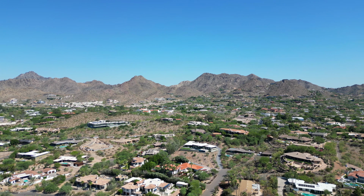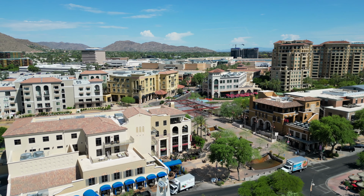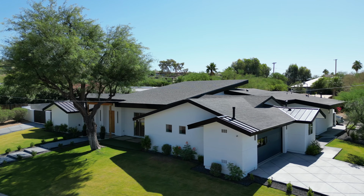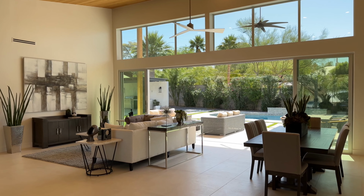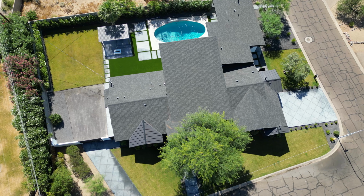Today we are in Phoenix, Arizona, completely surrounded by the luxurious city of Paradise Valley. You have beautiful views of Camelback Mountain and we're just a stone's throw away from shopping, dining, and entertainment. This home was built in 2022. It's 4 bedrooms, 4 bathrooms with an additional office, 3,335 square feet, and we're sitting on a corner lot just over a third of an acre.